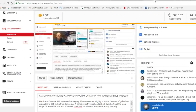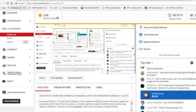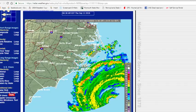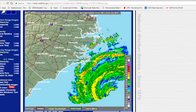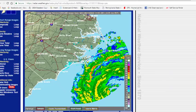Okay, now I got rid of it. I was just trying to test something to see if I could get the live stream off a different page so I could read the chat better. It didn't quite work the way I thought it would.